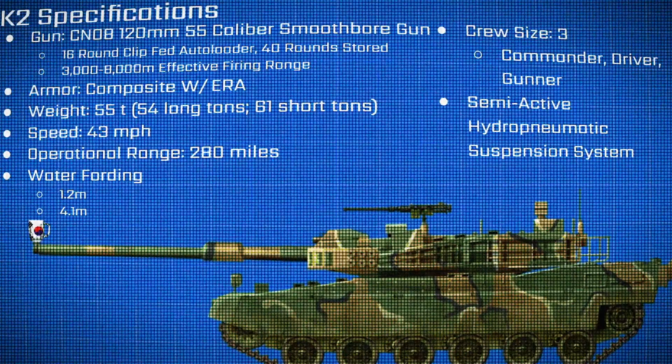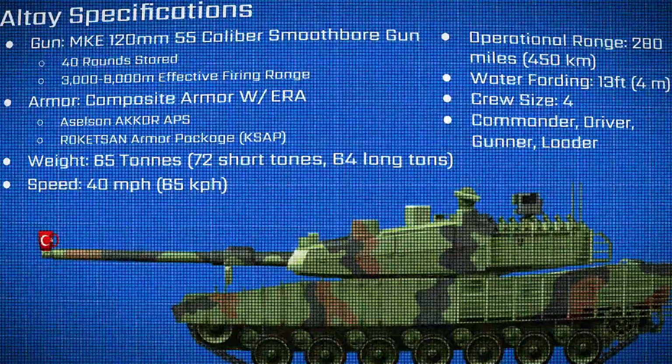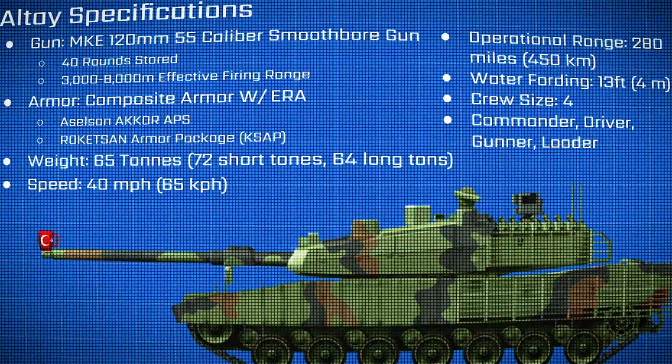Last but most definitely not least is the semi-active hydropneumatic suspension system, effectively making this the most lethal lowrider to have ever existed. So now that we know what the Altay is based on, let's see what the Altay itself is rocking. We have the MKE 120mm 55 caliber smoothbore gun. However, this version, at least to my knowledge, doesn't utilize an autoloader. However, the possibility of future units having this is at least there.